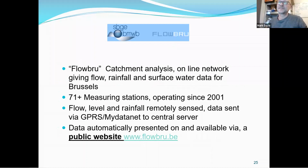So the next one is quite an interesting application. This is in Brussels. This is called Flowbrew. Operating again since 2001. The data is sent via GPRS to DataNet. This data is publicly available. So I went onto the website this morning and downloaded some real-time data, which I'm going to show you.